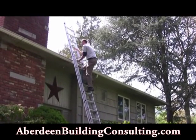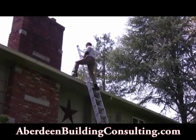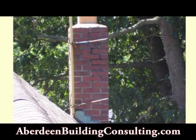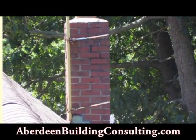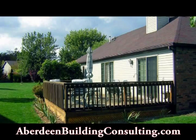The only way to properly evaluate the roof's condition and quality of installation is to see it up close. Proper evaluation cannot be done from the street with binoculars. The condition and quality of installation of roofing materials and flashing will be examined. The exterior of the chimney is also examined for needed maintenance and repairs. We also check siding, property drainage, decks, and garages.